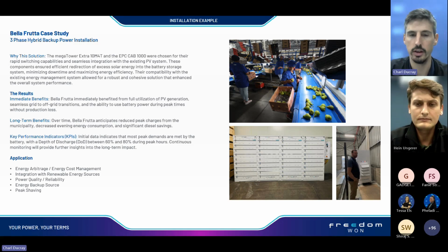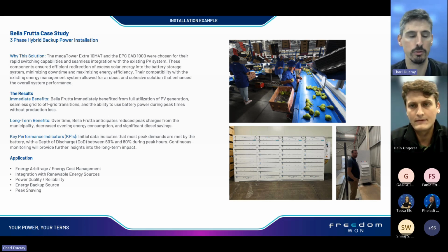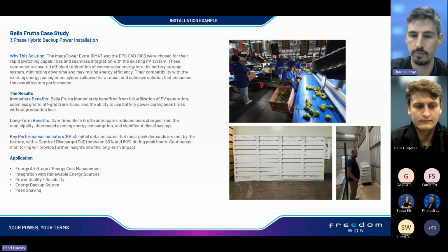Perfect, thank you. So just a nice showcase. I mean, really for the megaTower and Cab 1000, this is probably on the smaller end of installations, but just a valuable insight. Obviously the benefits that we've seen here for this particular customer, cutting their diesel costs altogether, minimizing the fees that they're having to pay for electricity that they buy from the grid, can obviously be applied to even larger installations which will render even larger cost savings over the long run.